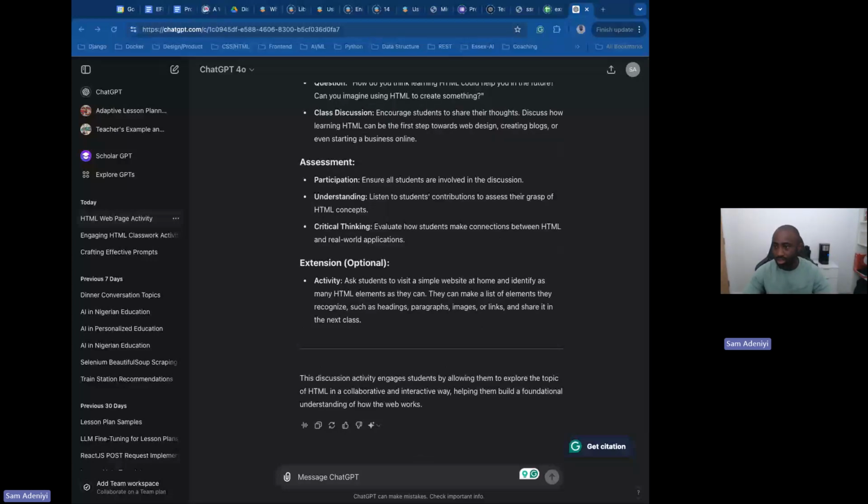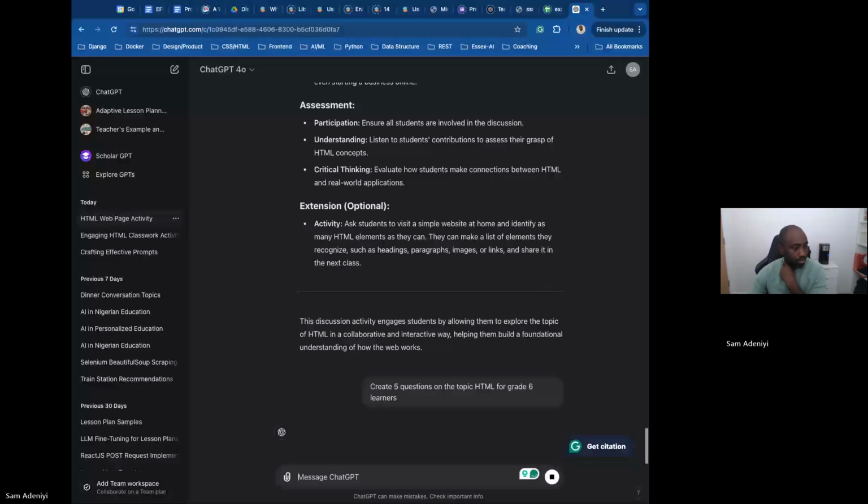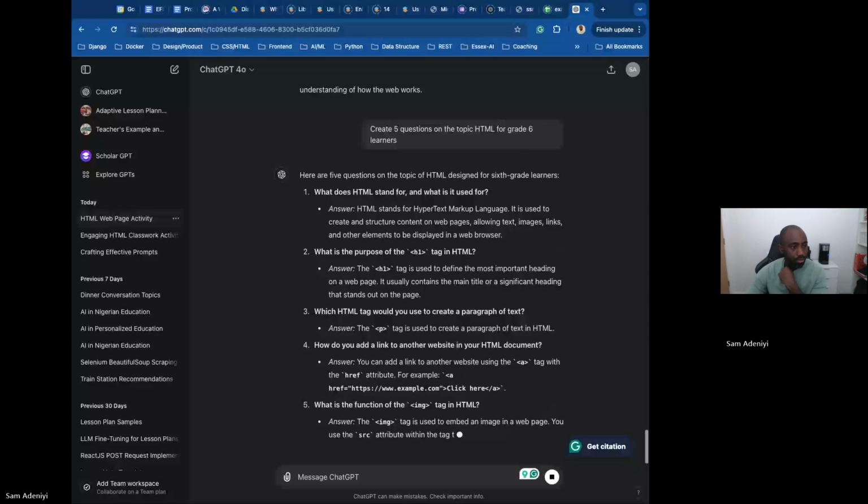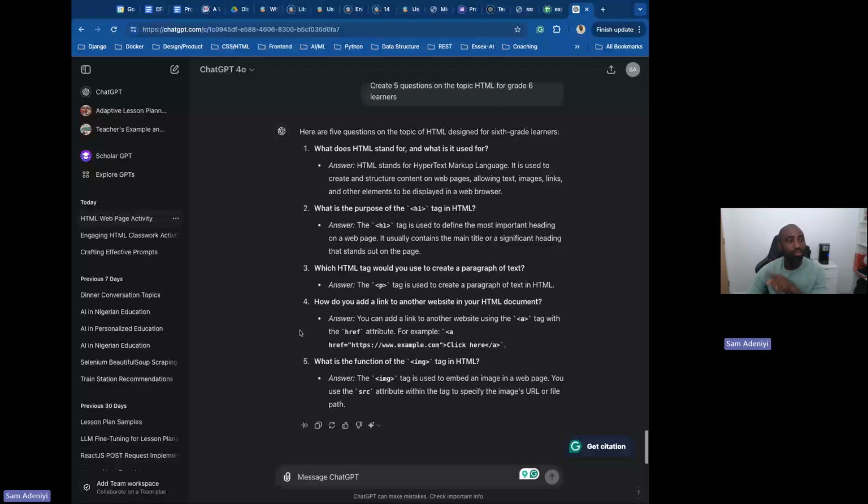Let me see before. Okay, I noticed that the correct one is taking. Yeah, I like this one: create 5 questions on the topic HTML for grade 6. Let's see what this is going to be. You can see for this question, it's just saying what does HTML stand for, and it's giving you the answer. What is the purpose of it? And it's giving you what the answer is.